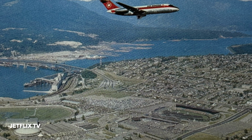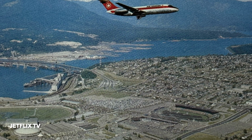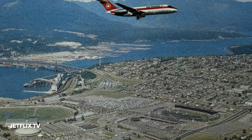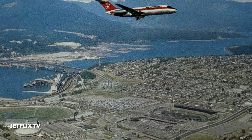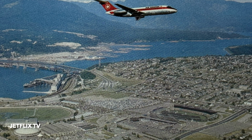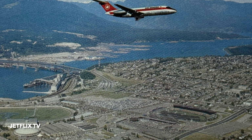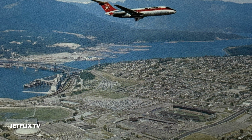I included this image just for giggles. It's an Air Canada Baby DC-9 superimposed over the PNE, the Pacific National Exhibition in Vancouver, with the Agrodome in the lower left-hand corner. Air Canada took delivery of their Baby 9s in, I believe, 65, 66, and I do remember them as well. So yeah, there you have it. Just kind of an interesting shot.